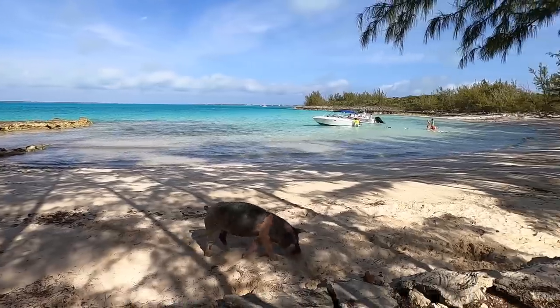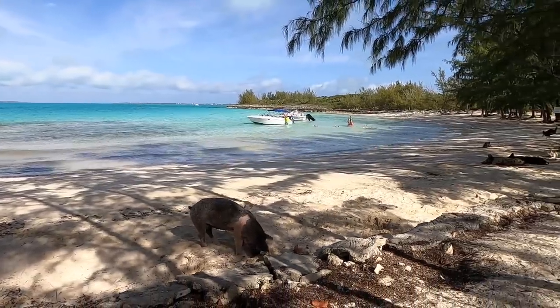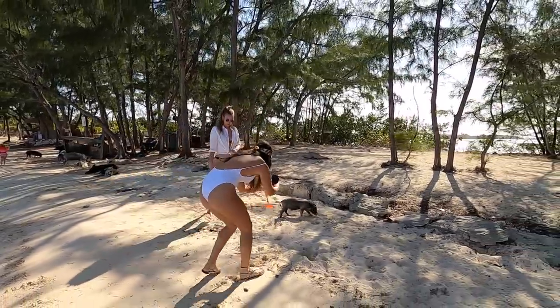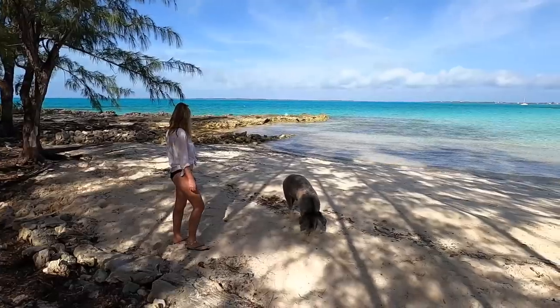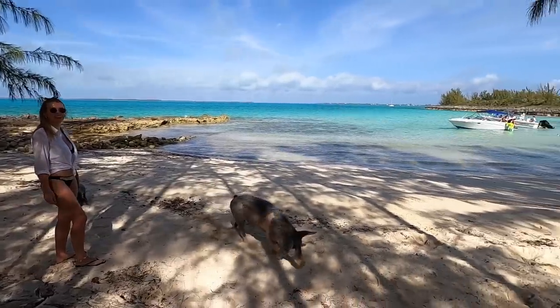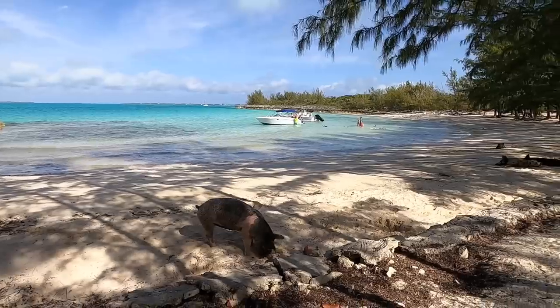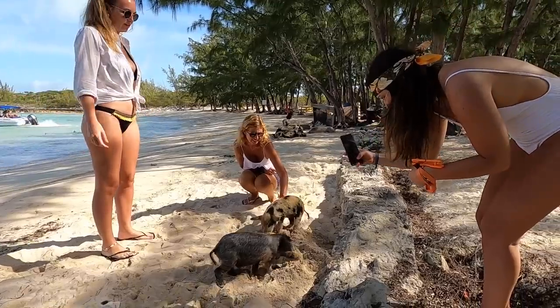A trip to the Bahamas would not be complete without seeing the swimming pigs. Nobody is sure how the original pigs came to live on the cays. They were probably left by sailors who would come back and use them for food. These pigs are here for the tourists on Meeks Cay, close to Spanish Wells.